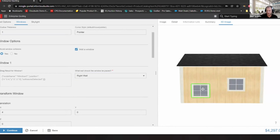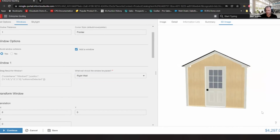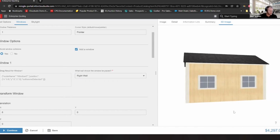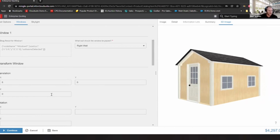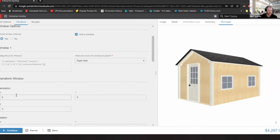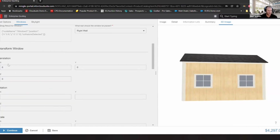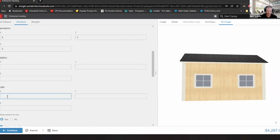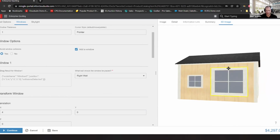So let me actually put these windows in a place where it makes sense. Maybe that's what I think looks good for my shed. There we go. I'm pretty happy with that. Obviously, I could do some transformations on these windows as well too. I can change the position. Maybe I want this window to be a little bit bigger. I'm going to make this 2 by 2, make it a really big window, right? But just being able to size various stuff as needed.